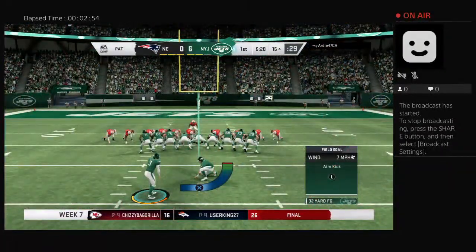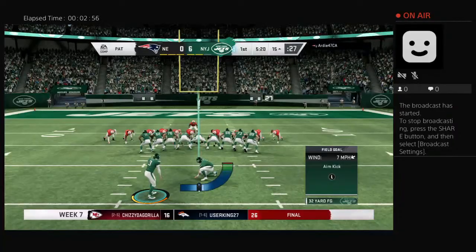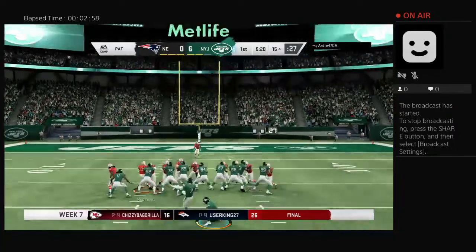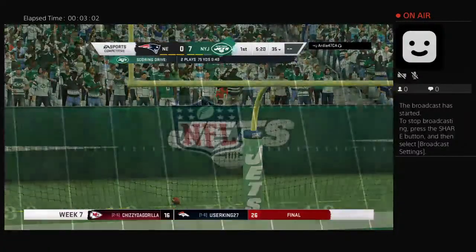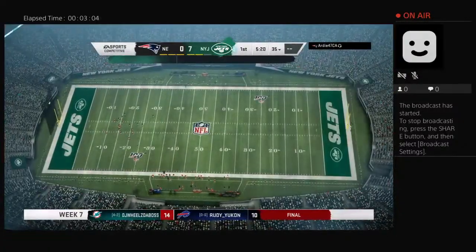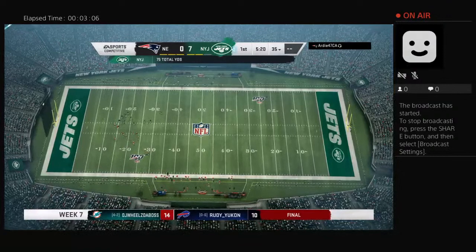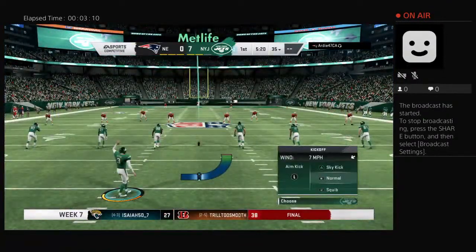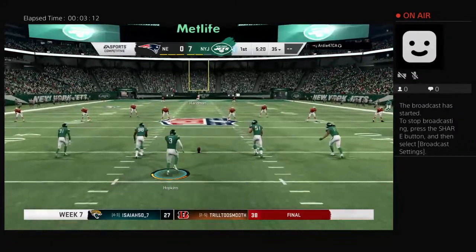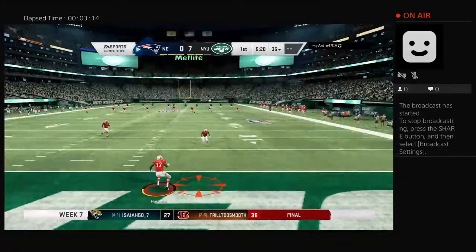Dustin Hopkins on now to add the extra point. He's got it, and the Jets lead 7-0. That's the score, Jets 7. Following the touchdown, Dustin Hopkins will kick it away.